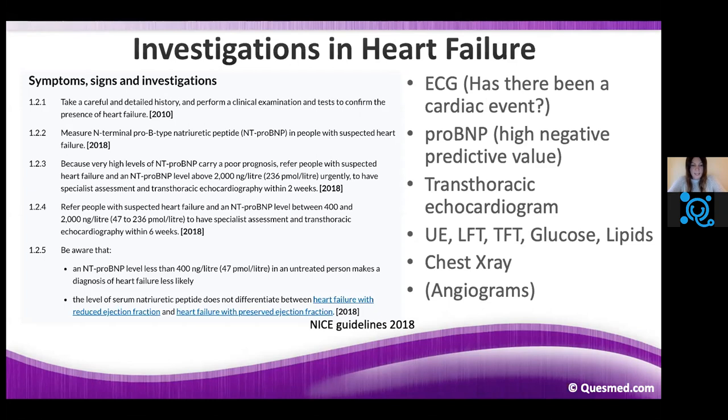Now, the NICE guidelines specify to check the B-type natriuretic peptide, or BNP for short. This is a substance produced by the ventricles in response to an increased mechanical load on the wall, pretty specific for heart failure. If this result is elevated, and the NICE guidelines define this as greater than 400 nanograms per litre, the patient should be referred for a transthoracic echocardiogram within 6 weeks.